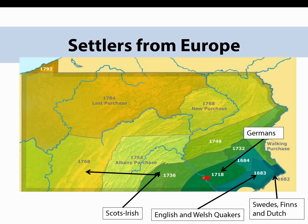These settlers moved westward as they sought open farmland. Over time, many stayed in Pennsylvania, but some went west and then south along the Great Valley Road, which is approximately where the red arrow is, into Maryland, Virginia, and North Carolina. The Scots-Irish began arriving about the same time as the earliest German settlers, but tended to move west more quickly.